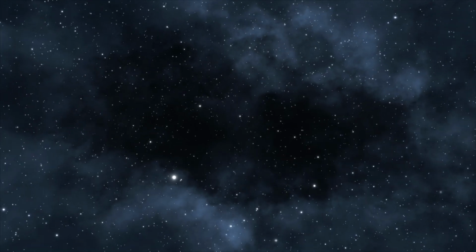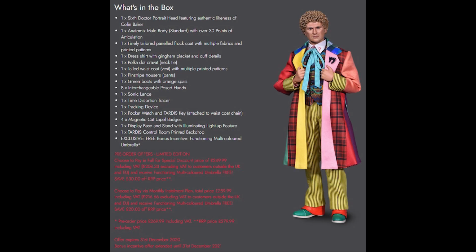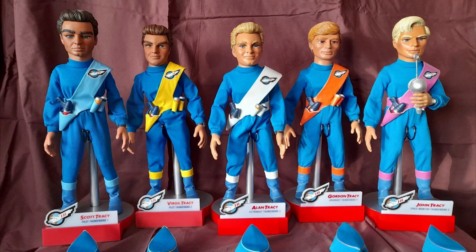And I feel very sorry for people who, as I've learned through some Facebook groups, are in the hole, not just for a couple of £100 like I might be for Colin Baker, but are in the hole for literally thousands of pounds. Over the years, they've given a little bit here and a little bit there, and they've been waiting and waiting for all sorts of different figures, not just Doctor Who sometimes, but Thunderbirds was another IP they had. And these people are out for thousands of pounds and aren't going to get their money back.